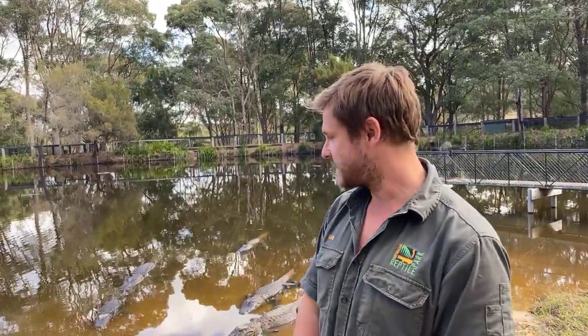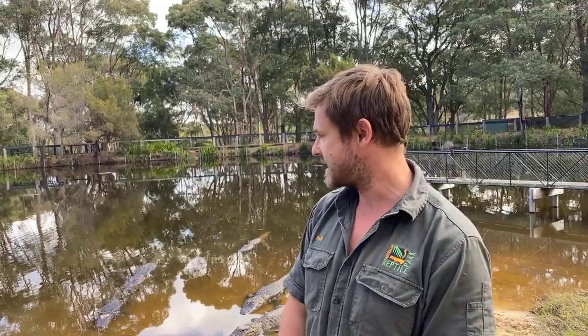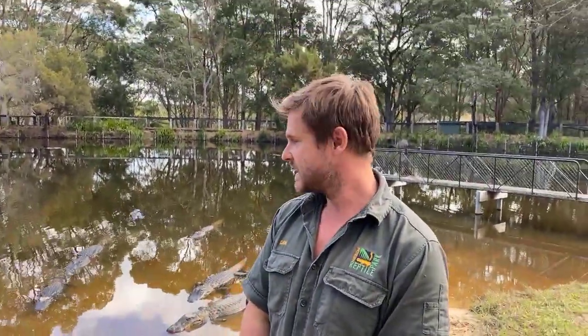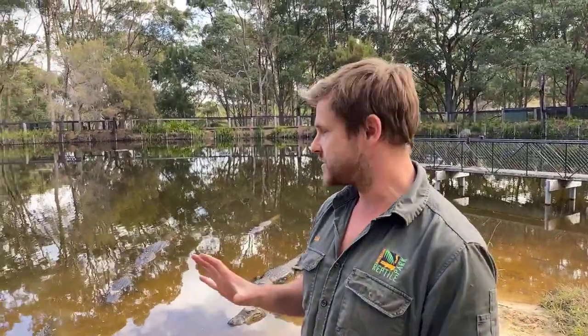We actually recently introduced 20 new large male American alligators from our friends up at Oz Zoo, which has been really exciting for us, bringing 20 new boys down into this lagoon. So if you've been to the reptile park before, you would have seen the lagoon and you probably would have checked out our really big gators. So all I'm going to do is introduce you to a couple of bigger ones.